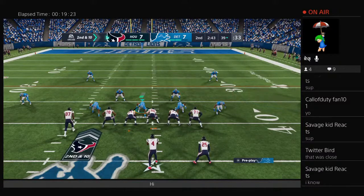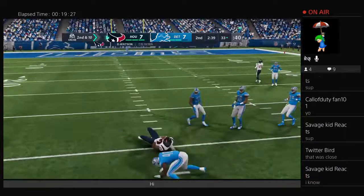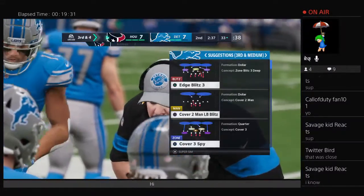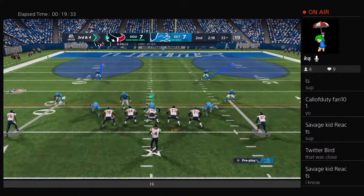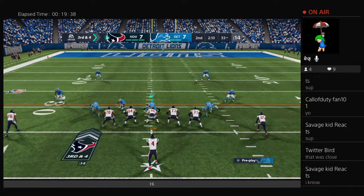2nd and 10. Throwing again is Watson. Over the middle, it's Fells. They get 6. That'll leave them with 3rd and 4. They don't need to run another play here before the 2-minute warning. Let's see if they do it anyway. 3rd down.